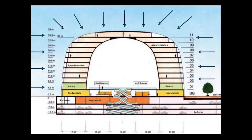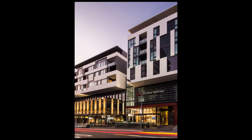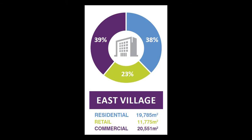The projects I want to show are a number that our members have produced. We have East Village by Pace, and this is the one we put on our cover. It's the winner of the Development of the Year through the Urban Task Force Awards in 2015. You can see from this little circular diagram, it shows the balance of blue being residential, 38%, green being retail, 23%, and 39% in the purple, which is commercial space. So this is very much a genuine mixed-use building.